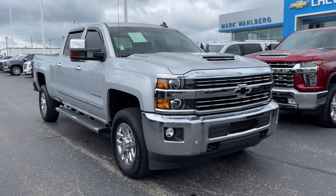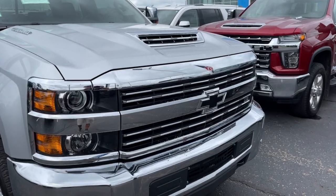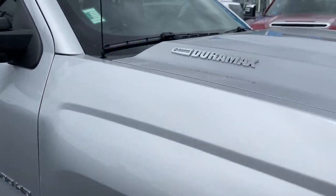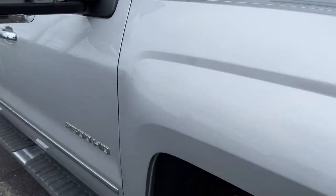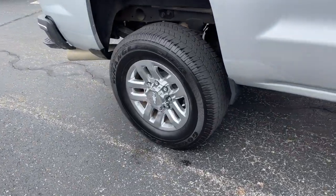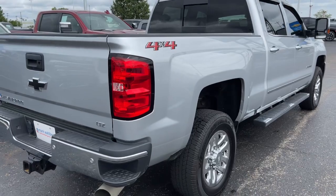Take a moment to check out the 2019 Chevrolet Silverado HD. With less than 30,000 miles on the odometer, this vehicle provides excellent value. This vehicle delivers the style, comfort, and efficiency you need to meet the needs of today's lifestyle. Confidence comes standard when you're behind the wheel, prepared for the journey ahead.